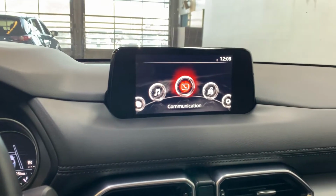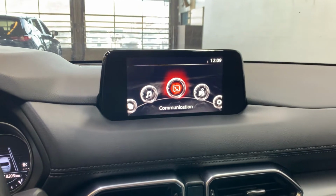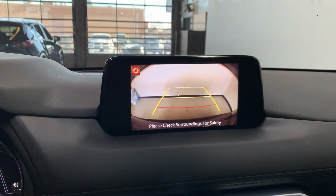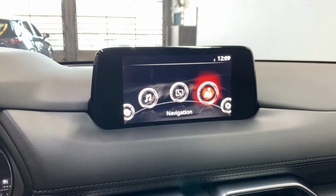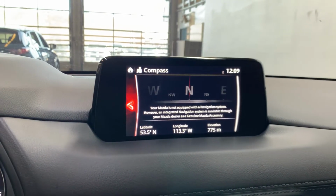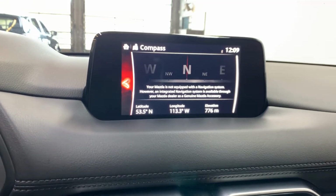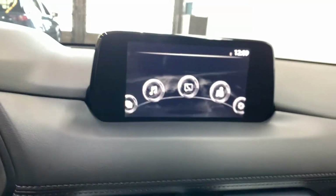For the stereo, you do get AM, FM radio, you have USB and auxiliary inputs, Apple CarPlay, Android Auto, and when the vehicle is in reverse, this is where you'll find your backup camera with some guidance lines there. In here, you also have what shows navigation. That is something you can have added at the point of sale or anytime afterwards, so in place of that for the time being, you do just have your compass, so it shows your longitude and latitude there.